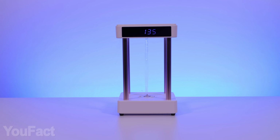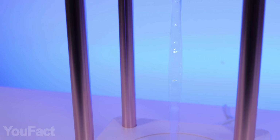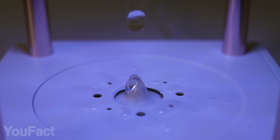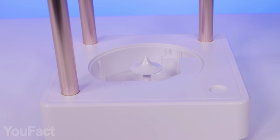Before we dive into that, let's check out what this thing is made of. So far, nothing unusual. The design is really clean and futuristic. Is there a deer on the top? May it be a clue to the way this thing works? Nope, it's just a deer, but it looks cool anyway. Let's turn this thing on.